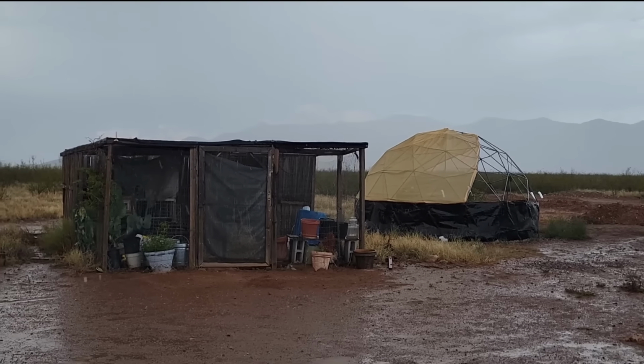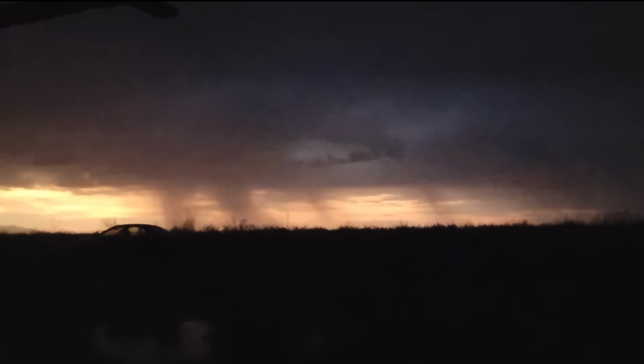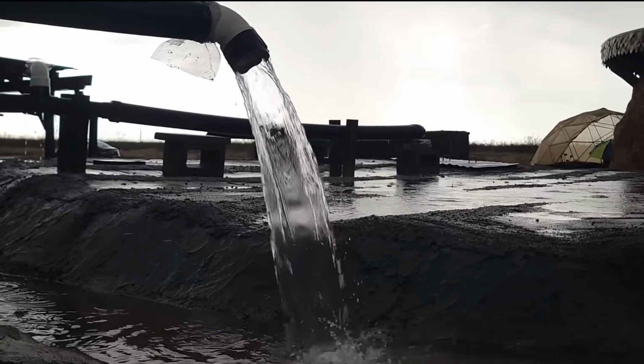Now, we've been getting rain for days now, but just little light, nice rains. But last night, it was crazy. It came down hard and heavy for a while, and then just kind of a lighter rain throughout much of the night. It was just wild to see how much overflow we were getting.